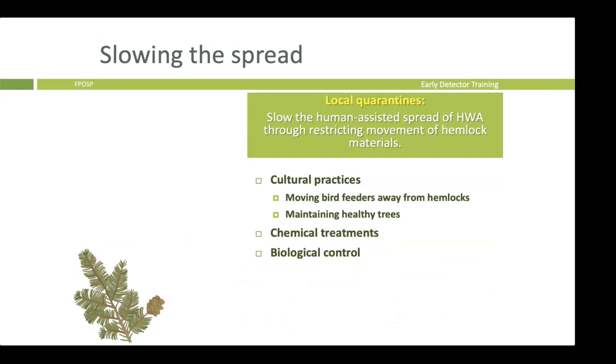So how do we slow the spread of the hemlock woolly adelgid? What we want to do is, first of all, in this part of the country, we just want to be on the lookout for the white waxy tufts on the needles, and you would want to report it in ways that we'll discuss at the end of this presentation. But in areas where hemlock woolly adelgid is, you definitely don't want to have bird feeders next to your hemlocks, because in the event the birds flew from a hemlock that was infested during the crawler stage, they could actually carry the crawlers to your hemlocks, and that could spread it.